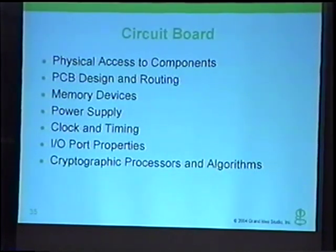Any questions on any other housing type of level stuff before we get into circuitry?